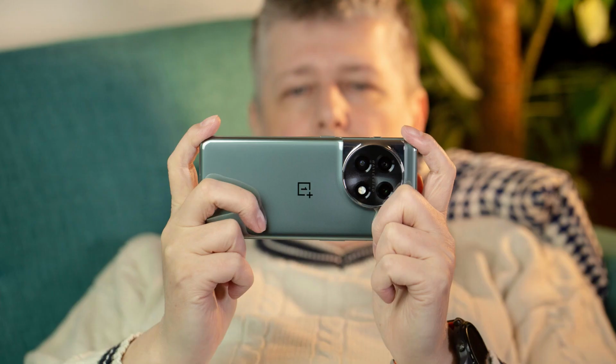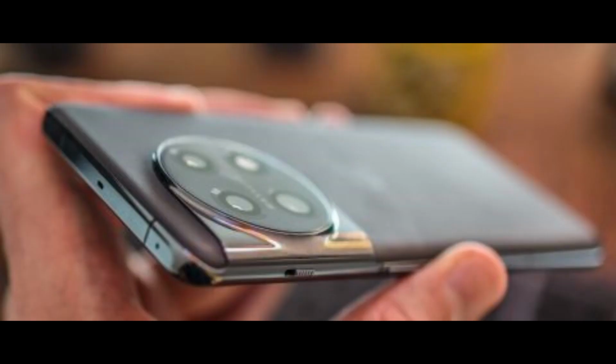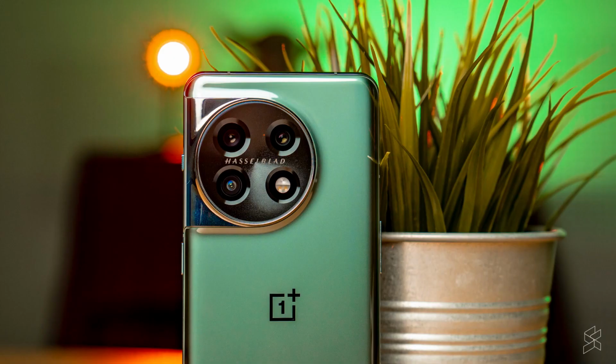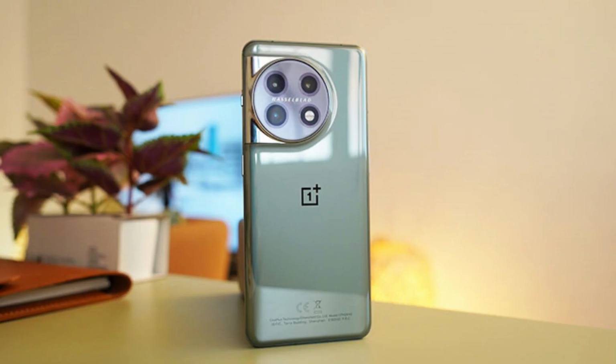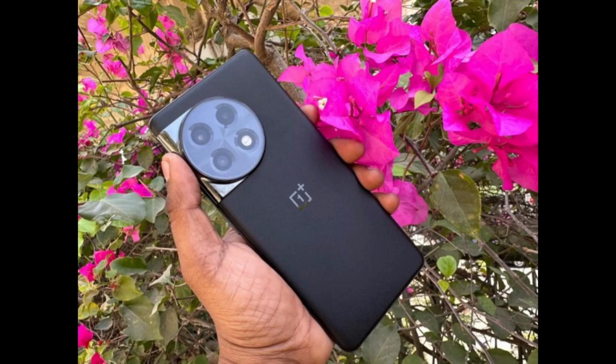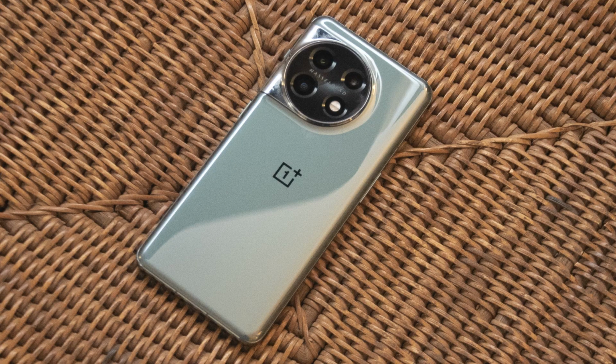OnePlus brings back the alert slider. On the right edge of the phone, you'll find a switch that sits above the power button, which is used to toggle silent mode, vibration mode, or sound mode for notifications. It's the alert slider, which OnePlus brought back after removing it from the 11's predecessor. It's basically the same thing as the iPhone silent switch, and OnePlus phones are the only Android phones in the US that include such a feature. It's a nice little touch for convenience if you often switch between modes, but not a big deal if you primarily set your phones to vibrate mode.